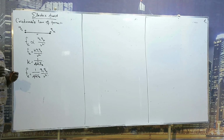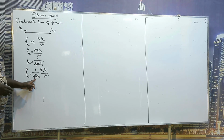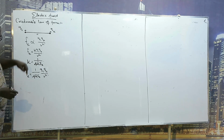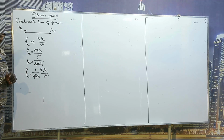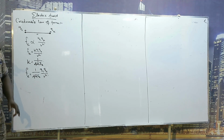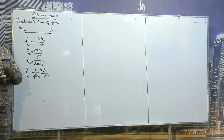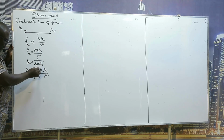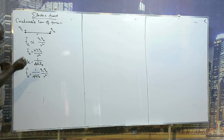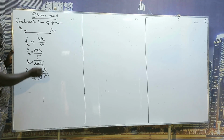Now the problem we normally have when we are marking WAEC is that the value of K in calculation should be up here, not down. In WAEC, they don't give you the value of K. They will tell you that 1 over 4 pi epsilon 0 is equal to 9.0 times 10 raised to the power 9. But in calculation, we found out that the students, instead of bringing it up here, write Q1 Q2 over 9.0 times 10 raised to the power 9. This whole value is K, not only part of it, so it should be up.